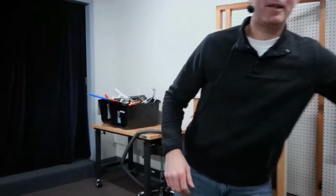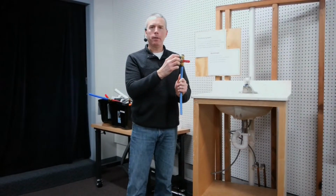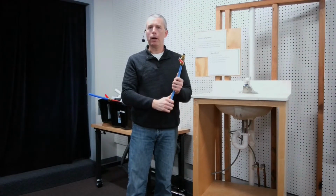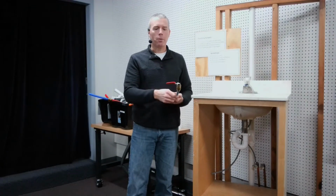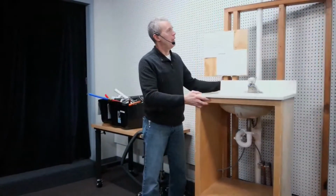A solenoid valve is basically, instead of a manual valve, let me sneak off camera here. So you've got a valve like this that you turn off and turn on. They put one here that's got an electric motor that will do that, and you can run it off of your phone through Wi-Fi. I think it's kind of cool. So if you've got like a security system, I'm sure that'll interface with that. So that's pretty much it with this on the frozen pipes part.